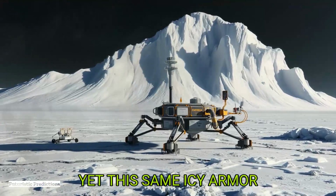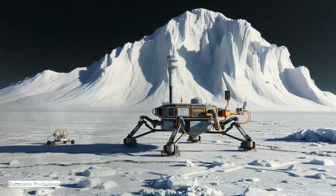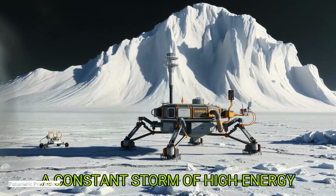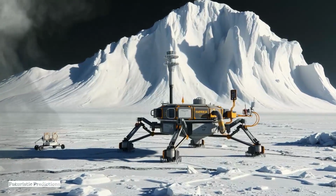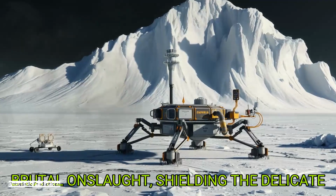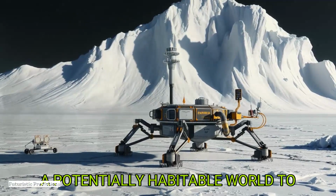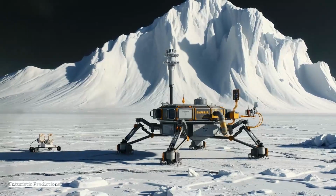Yet, this same icy armor is perhaps the only reason that ocean still exists. Europa orbits within the ferocious grip of Jupiter's radiation belts, a constant storm of high-energy particles that would sterilize any unprotected surface. The ice shell absorbs this brutal onslaught, shielding the delicate aquatic environment beneath from being fried into nothingness. It's a cosmic shield, allowing a potentially habitable world to persist just beneath a surface that is utterly lethal.